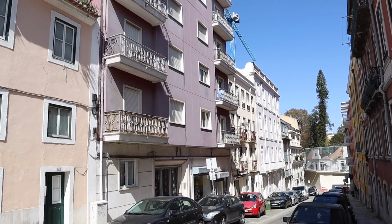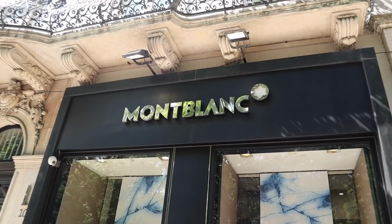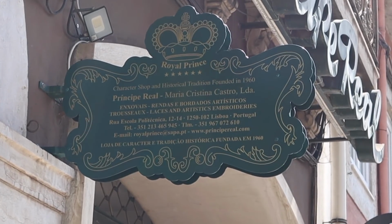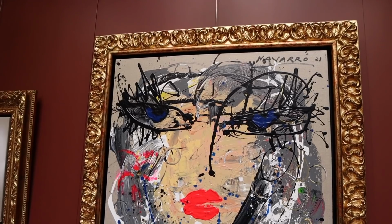We researched and asked other content creators in Lisbon what they think the top neighborhoods for expats to live in are. So this one was on everyone's list. Of course, the neighborhood must be fancy. The name Principe translated into English is Royal Prince. With a variety of restaurants, shops, bars, art galleries, and more, there's no shortage of things to do.